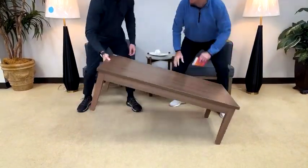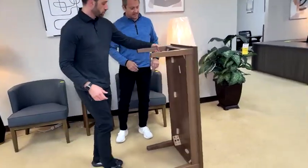Let's just say Melanie's right, and it's $189. She's usually right. Okay. And so this is walnut. This particular one is $69.99. That's right. Why, Eric? Because it had a scratch and dent on this side. So let's tip it up. Let's show people. We're proud of our scratches and dents.